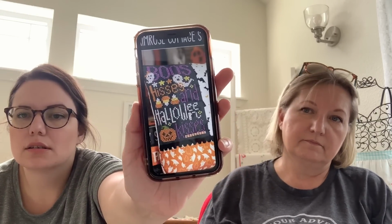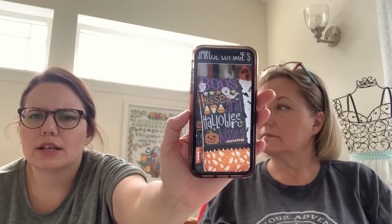Halloween Kisses. That's super cute. Yeah, Halloween Kisses. I like the way that's finished, too. Maybe what I'll do is bring fabric for this, and then I'll just use the same colors from the This Is Halloween one. Oh, that's a good idea. And then, are you going to stitch it on black? It's really cute on black. Yeah, I think I will.